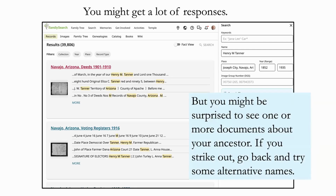So that's kind of the situation. I'm telling you that you might be surprised to see one or more documents about your ancestor immediately. But if you strike out completely, go back and try all the alternatives, all the alternative places, all the alternative name forms, any possible nicknames, anything of that nature. This is just as a kind of a free form. You're trying to guess what's on the documents that have been processed.